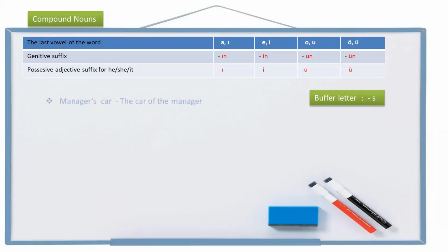Let's start with an example. Manager's car or the car of the manager. Both the same. Let's try to write it. Manager, müdür, car, araba. Now, we are going to write manager's or of the manager. So we need the genitive suffix: müdürün araba. But it's not enough. We need to add the possessive adjective suffix to the last noun, araba-I. A and I are two vowels, cannot be together. We need a buffer letter between them. Müdürün arabası.